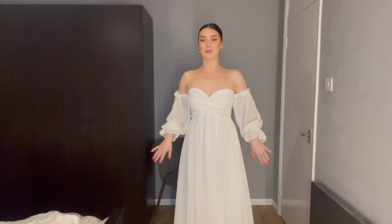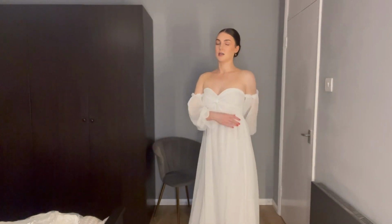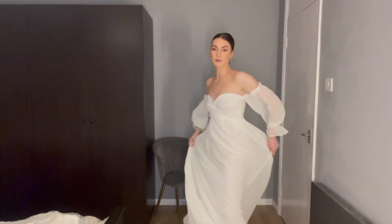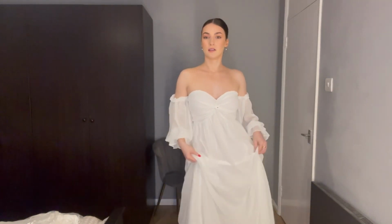I feel like this would be great for a beach wedding, or I've seen quite a lot of people change out of their day dress for the reception. If you're partying, you don't want to be partying in a 2 grand dress. You want to throw on your £23 SHEIN dress, and it doesn't matter if you spill chili on it or get drunk and vomit.